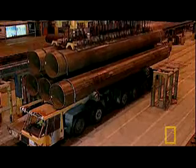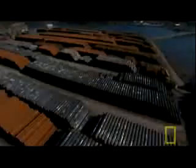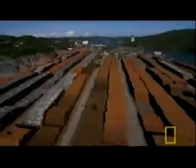The pipes are each 12 meters long and weigh 10 tons. Another 10 tons of concrete and metal is added to give them enough weight to stay on the ocean floor. Each of the 100,000 pipes is numbered as it comes out of the plant, destined for a specific location in the line. The pipe laying itself is a monstrous job.